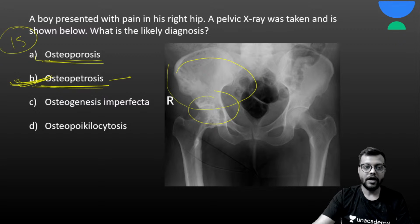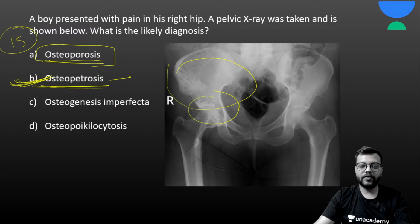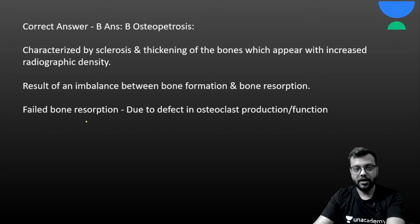There will be a decrease in the bone mineral density. So instead of whitish, there will be more blackish, because the bone will get weak. In osteogenesis imperfecta and in osteopoikilosis, what will happen? Inside the bone you will see these random areas of calcification-like things. We'll have images of everything in the later slides.